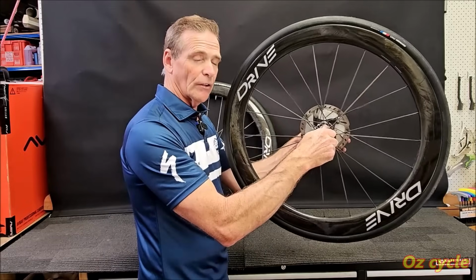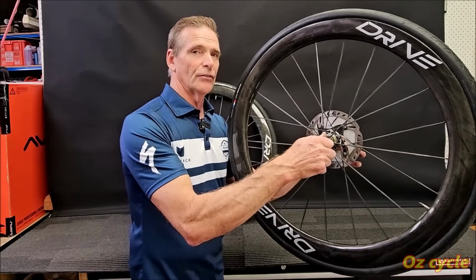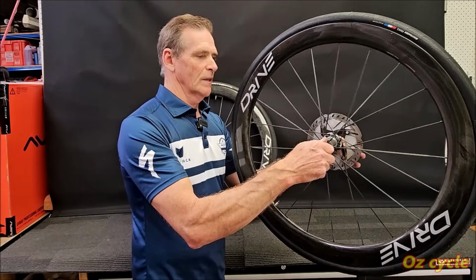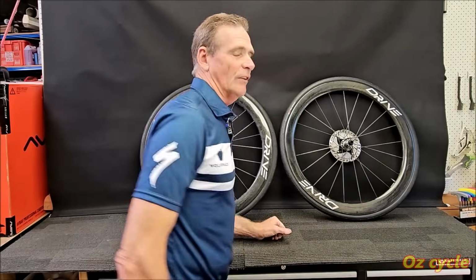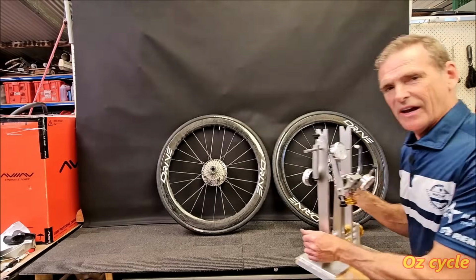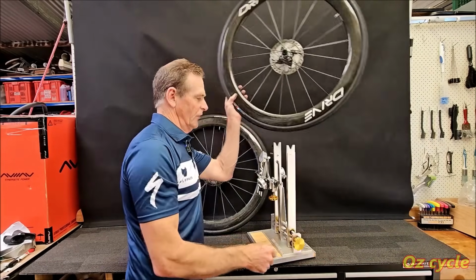So hybrid ceramic bearings, that means the balls themselves, the round balls, are ceramic, and the inside and outside races are steel, which is actually good. You don't want full ceramic bearings in hubs. Excellent. Also, after 20,000 kilometres of riding, nothing has broken on these wheels, and there's no squeaks, creaks or groans, so that's excellent. I'll just show you how good these wheels are also in their trueness on a jig.